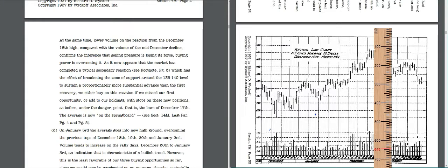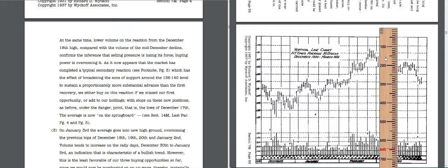Why? All that volume, how much progress? Very little progress, all that volume. Same concept. You have a lot of volume, not a lot of progress in the close. Selling, distribution. Okay, after that, the market breaks, and what's the most important piece?